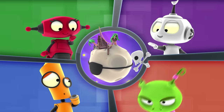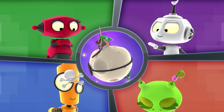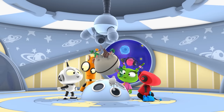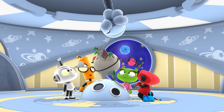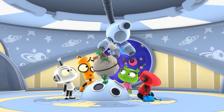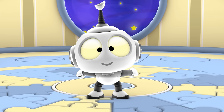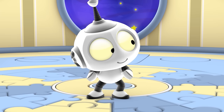Now that looks like a place where we can find pirate treasure. Yes, the Buccaneer Planet. Buccaneer is another name for pirate. Get ready for countdown. Hurry, everyone. Get to your stations and buckle your seatbelts.